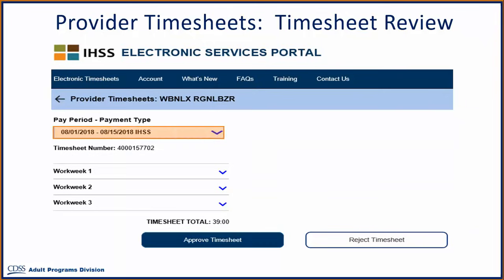Select the pay period and the timesheet type, either IHSS or WPCS, by using the drop-down box. You may review and approve or reject each timesheet by looking at total timesheet hours or looking at hours entered for each work week and each day individually. This option may assist you in reviewing the timesheet more thoroughly. In this example, we are reviewing by looking at hours entered for each work week and each day individually. To do this, select the arrow to the corresponding work week you want to review.